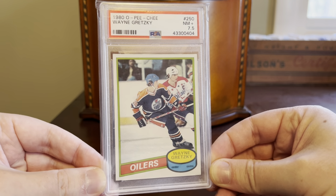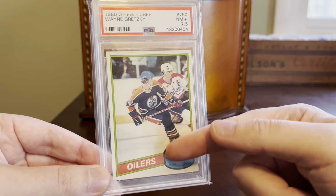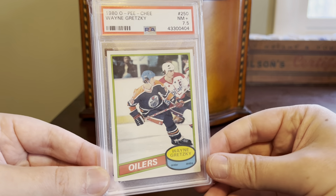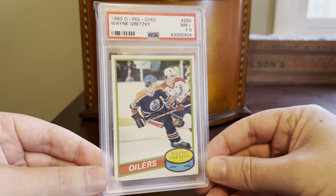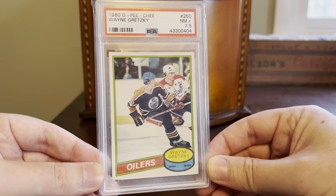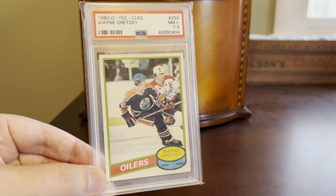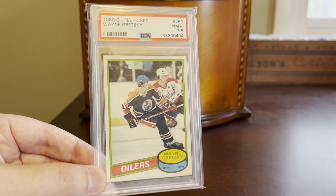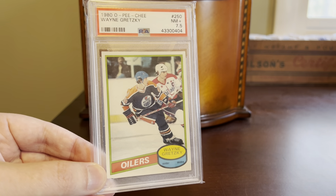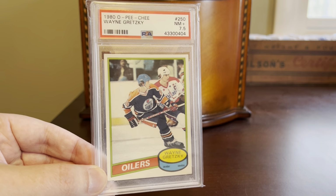Just a really great action shot here. You don't have the scratch away effect on the puck that you had with the Topps set in 1980. O-Pee-Chee was printed exactly as you see it here. And this is just a really, really nice example of this card. I was really grateful to add this earlier this year as I continue to look at what some of the bigger significant holes are in my Gretzky collection and try to fill them in.